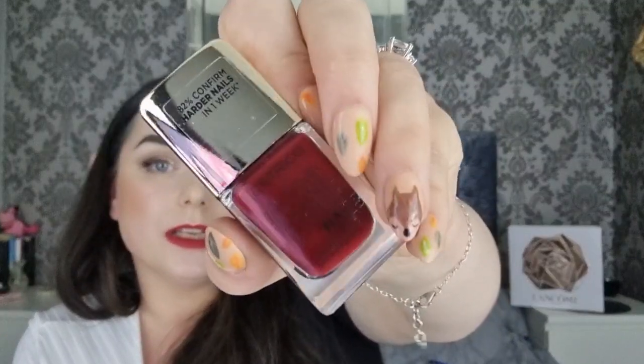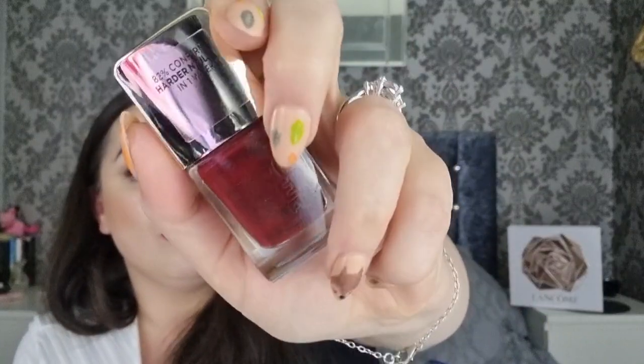We're in day number 6 and we've got another nail polish, and it is in like a red burgundy shade, which is very appropriate. It says 82% confirm harder nails in 1 week. And this is in the shade Powerful Red.